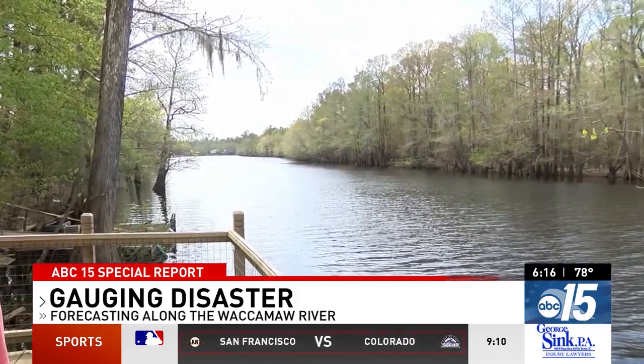If they could make the gauges more accurate somehow for the next couple of floods, that would really help us. I also reached out to the U.S. Geological Survey. They're behind the hardware for these river gauges, and they tell me that they perform maintenance on them every 6 to 8 weeks.